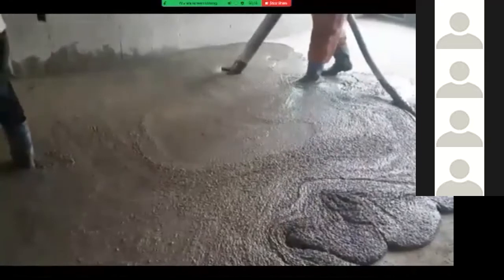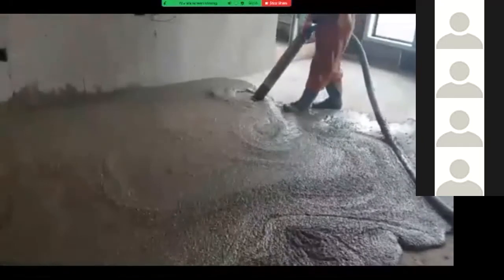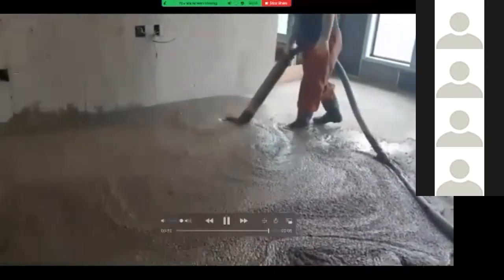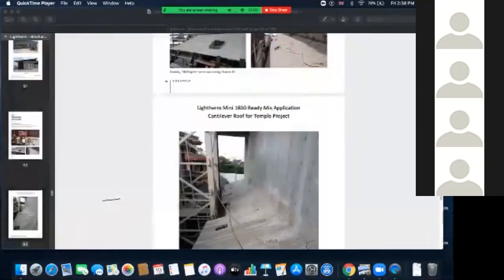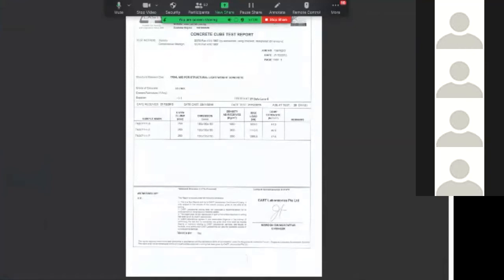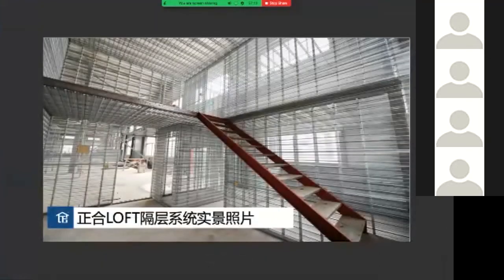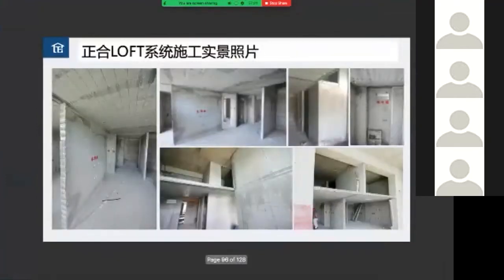By doing a proper self-leveling method, it is possible to save on the topping screed application. And the strength we can achieve for some special mix designs is up to an average of grade 35. This is very interesting as well, done in China by our partner. As you can see, the structural floor is being cast using a light gauge system, and they infill into the floor void using our material.